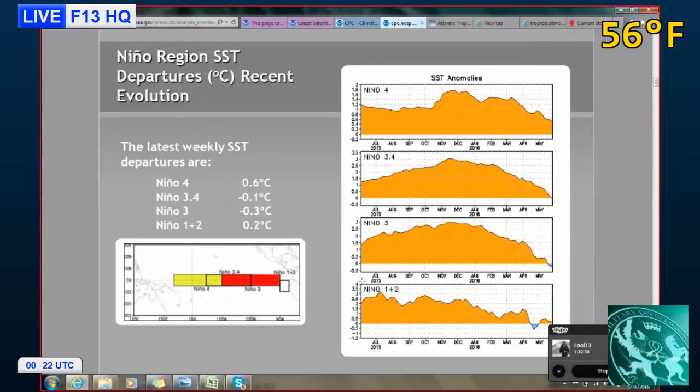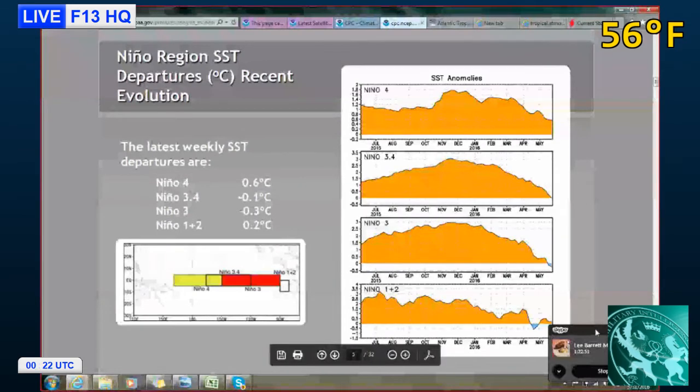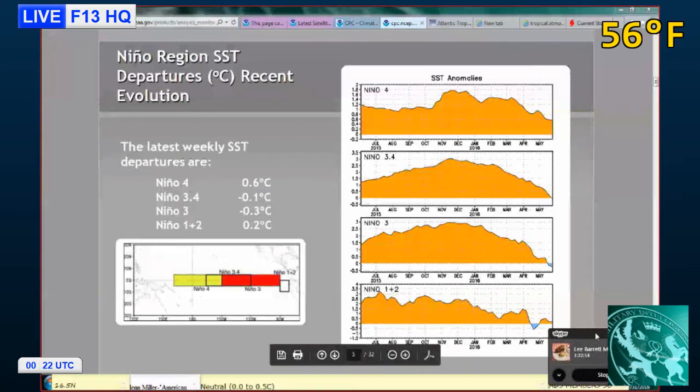The latest update as of yesterday, or day before yesterday for you guys. Nino 1 plus 2 is at 0.2, which, looking at the more updated ones, is a little bit lower than that now. Nino 3 has gone to negative 0.3. Nino 4 is now in the negative values at 0.1... Nino 4 is still being stubborn at 0.6. Usually Nino 4 would be the last area to cool off anyway, so still keeping an eye on that.